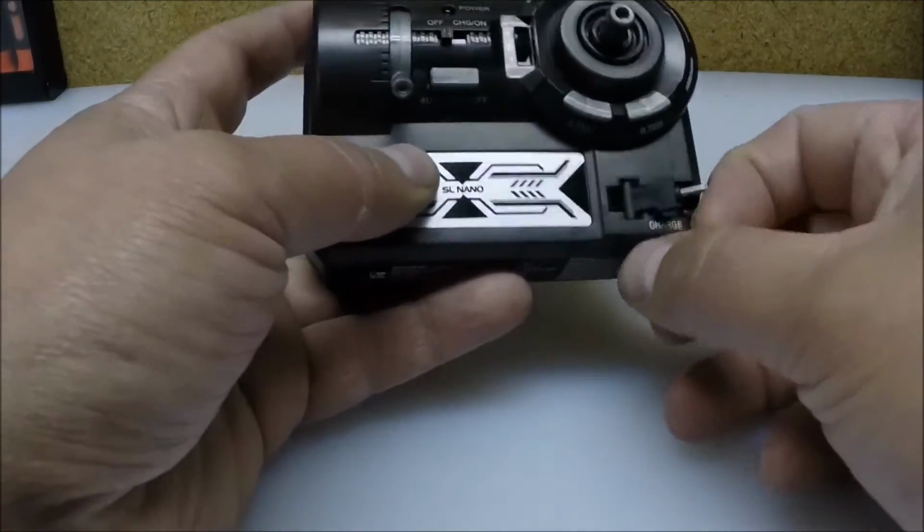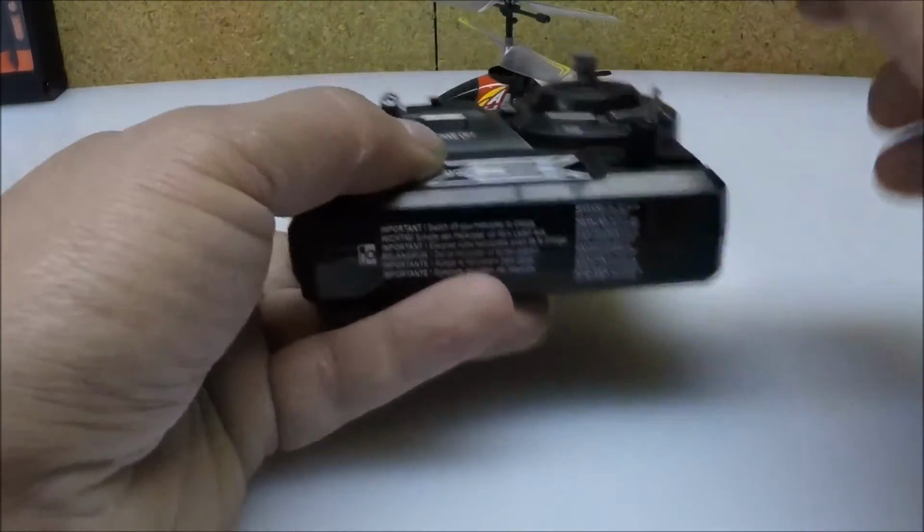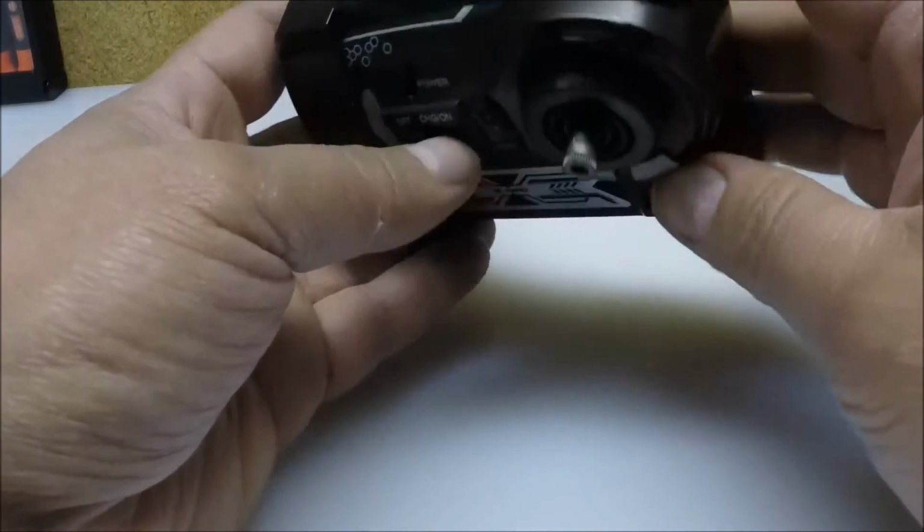Here's a little charger adapter inside here. It just spins out, and I guess you just stick the copter right on top of there, so that's kind of cool.